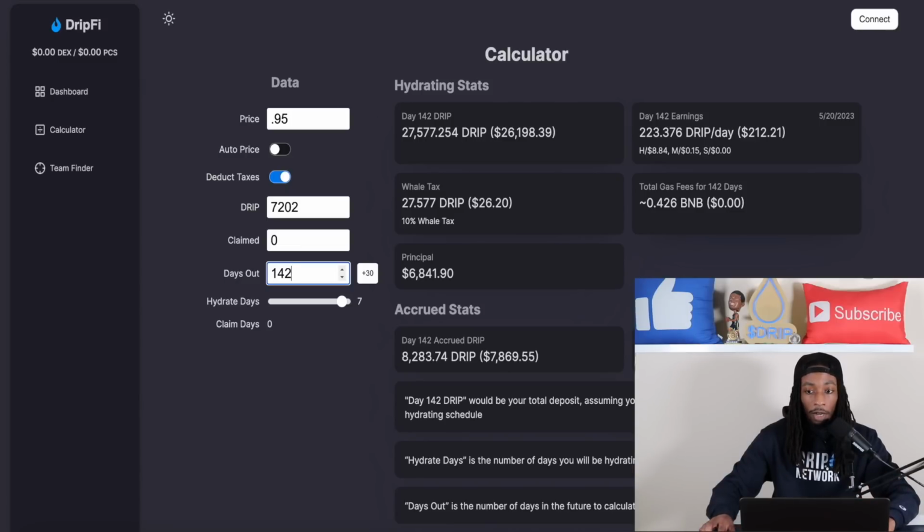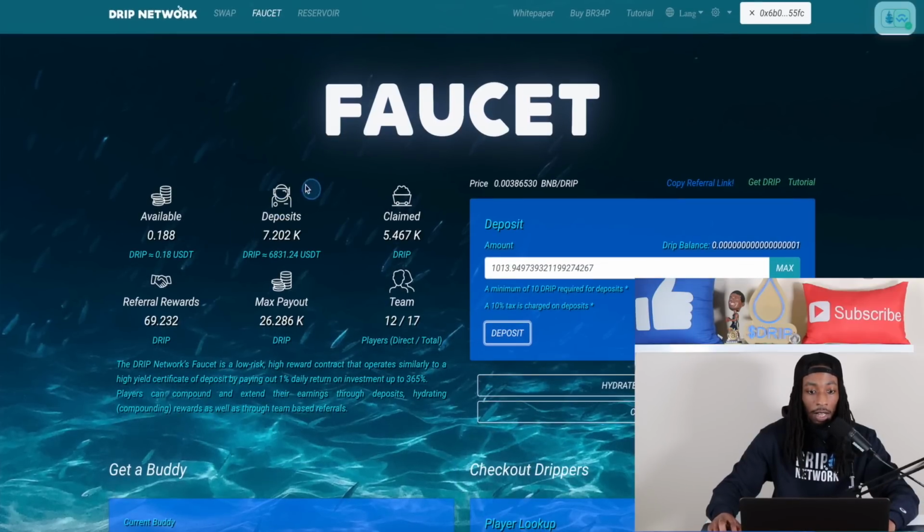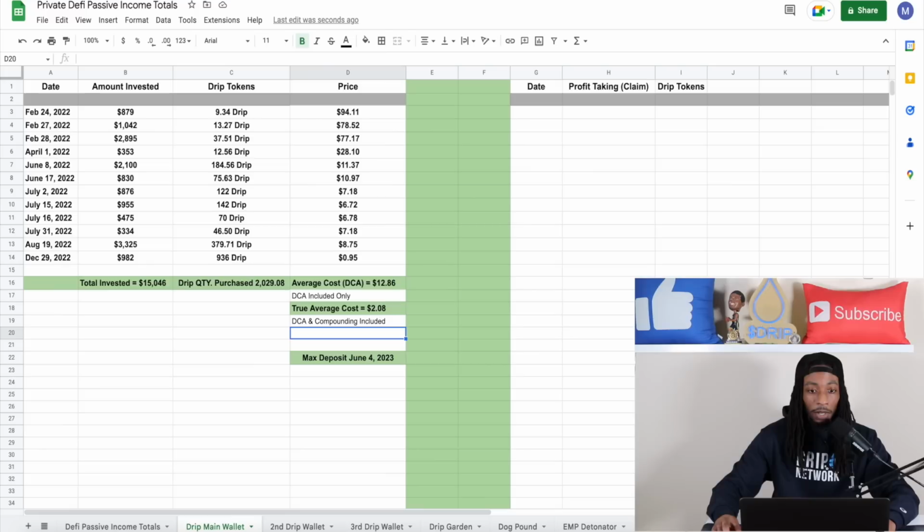And so if we go back over to Drip community here, again, I just wanted to show you guys in real time that I put this money in, because I showed you guys all of this before, but I wanted to show you a live deposit this time and actually show you what was going on.